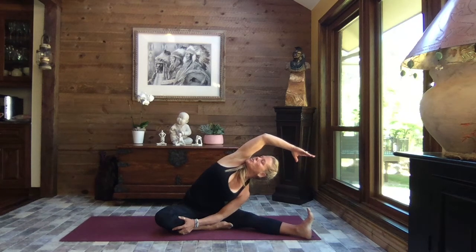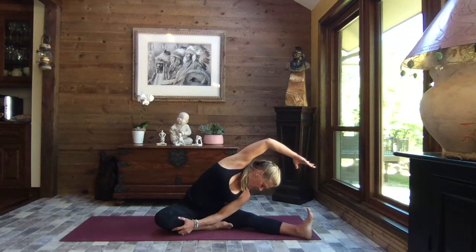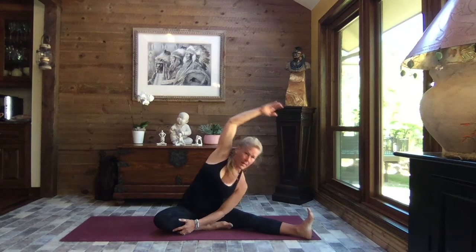Take your gaze to the sky and a little roll of that left shoulder back. Just this beautiful stretch all the way down that left side. You can turn your gaze down towards that right leg if you like. A little tuck of your chin. So it's all about learning to take care of your being. Inhaling it up nice and tall.